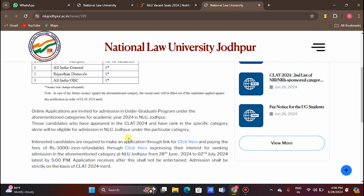The process to apply is mentioned here. There is no upper limit mentioned to enter into NLU Jodhpur. Anyone who has written the CLAT 2024 examination is eligible to apply to NLU Jodhpur. The filling of the seats completely depends on the CLAT 2024 merit list. So irrespective of the rank, you can apply if you want to enter into NLU Jodhpur.